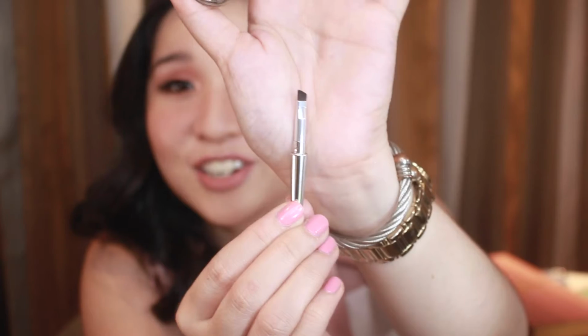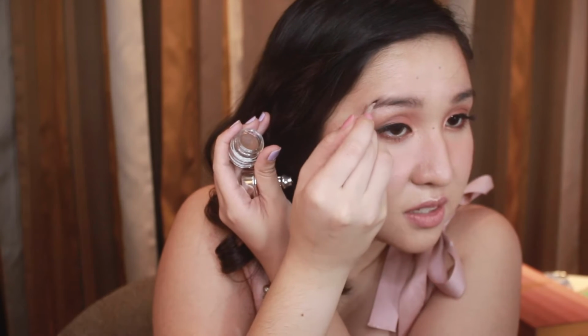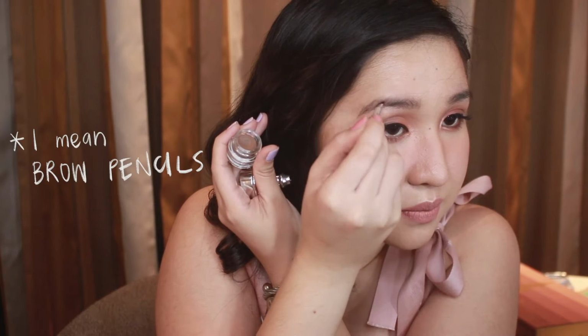So what's nice is that it comes with its own little brush. It's super small and it comes on in the cap. So what you do is I get a little bit of the product. So I'm gonna use it, I guess, maybe on my right brow. My right brow lacks more hair on top, so I think that will suit the pomade better. I usually only use pomades and brow crayons.